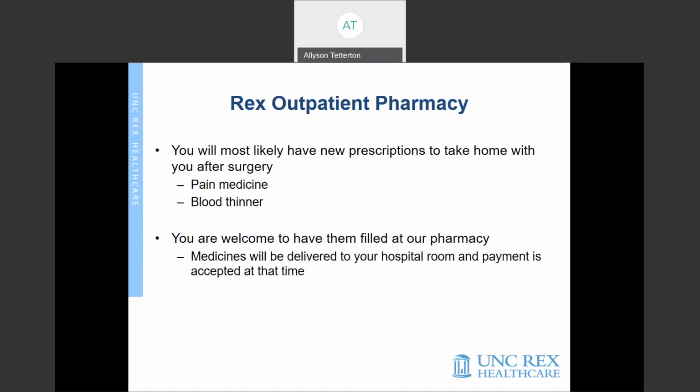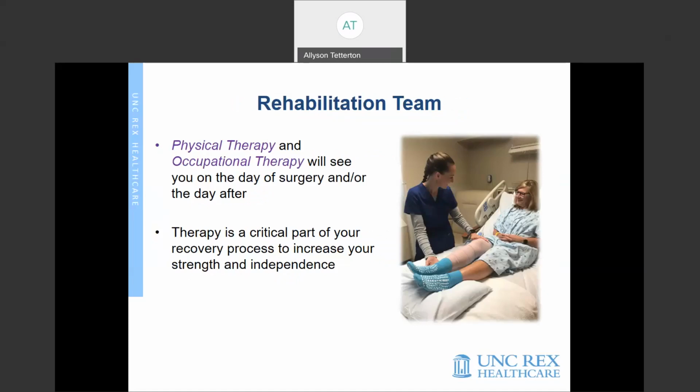We do have an outpatient pharmacy that is available to fill prescriptions for you at the time of discharge. You will most likely have new prescriptions to take home with you after surgery, such as pain medicine or blood thinner. You are welcome to have them filled at our pharmacy. Medicines will be delivered to your hospital room and payment is accepted at that time. Please remember that if you have your meds filled here at Rex, you or your family member will need to have their ID upon delivery of the medications.